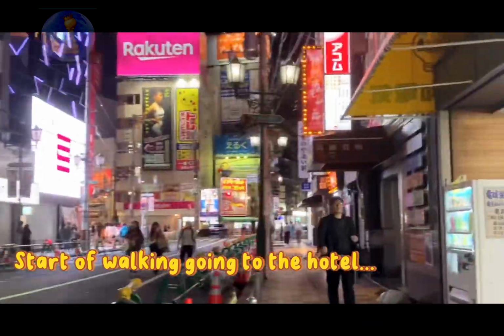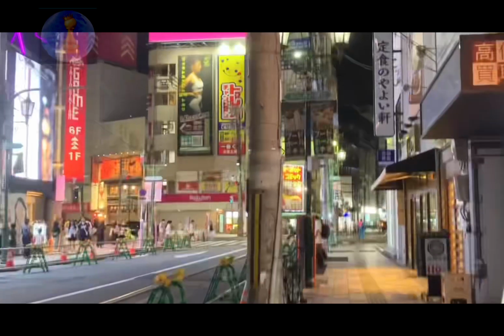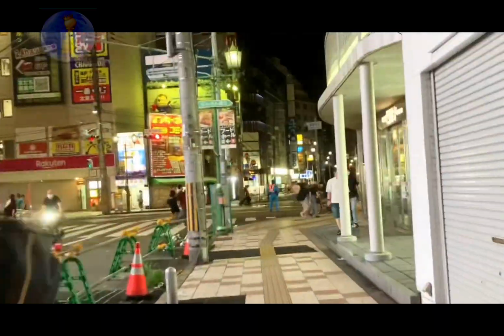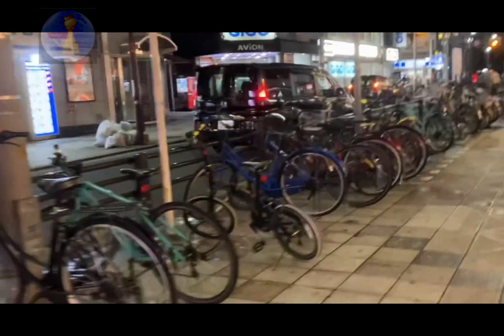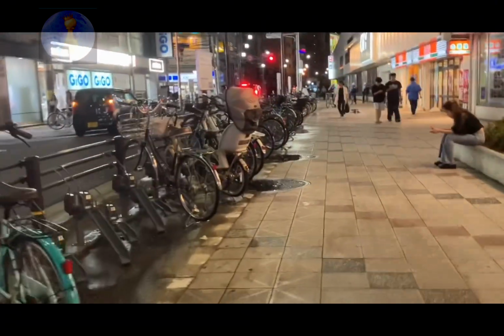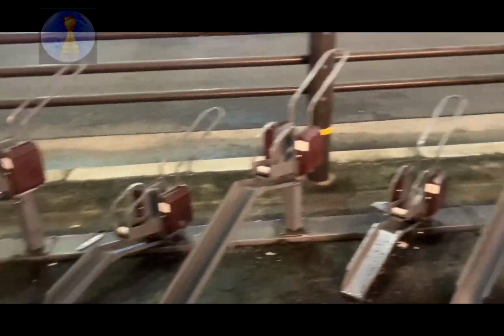Alright, we have to start walking, going to our hotel. I think it's about a kilometer walk from Namba Station. And I think it's fine because they have a good walkway here. It's wide and I think it's safe, even if it's late in the evening. You can see the vendor machine, the bike racks here. They have their own elevated bike racks, and a number of bikes.